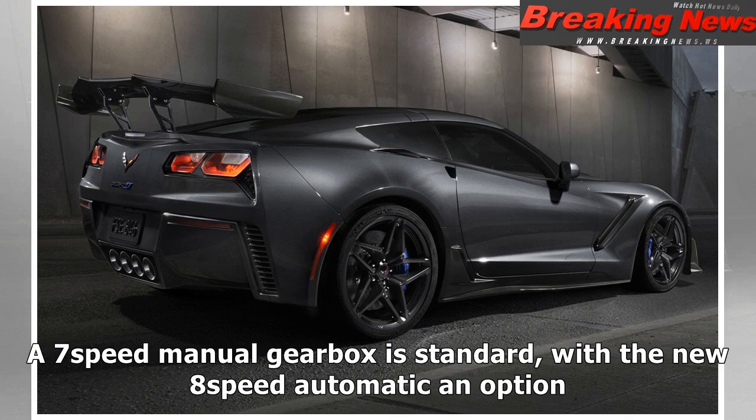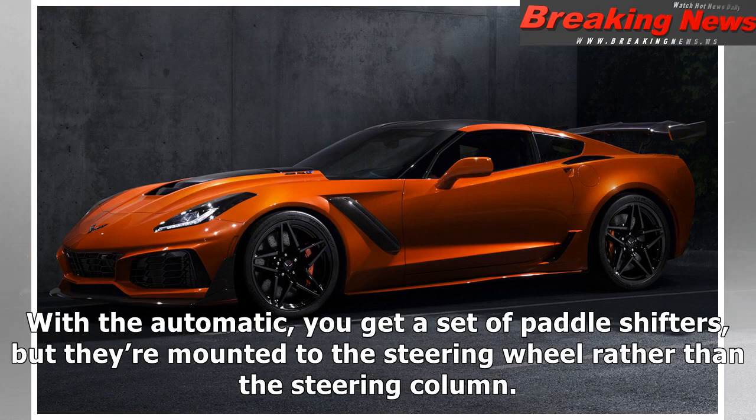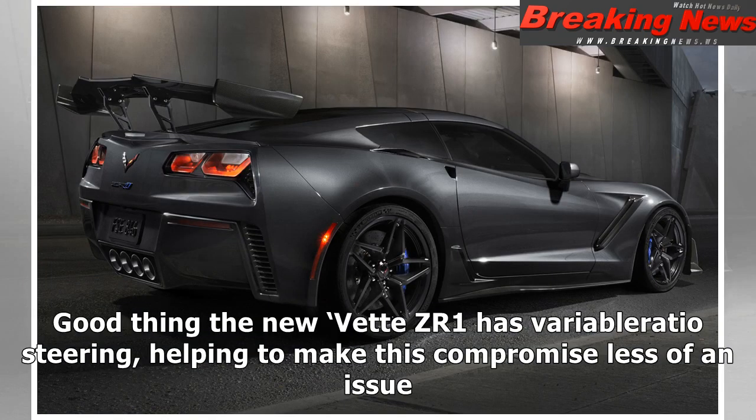A 7-speed manual gearbox is standard, with a new 8-speed automatic an option. With the automatic, you get a set of paddle shifters, but they're mounted to the steering wheel rather than the steering column. Good thing the new Vette ZR1 has variable ratio steering, helping to make this compromise less of an issue.